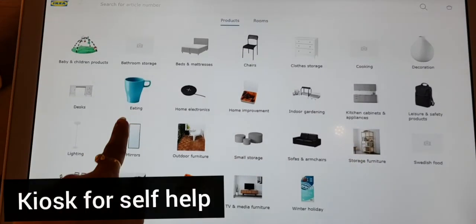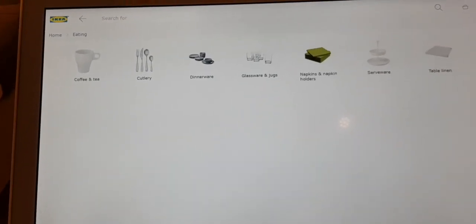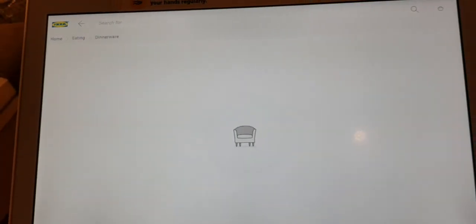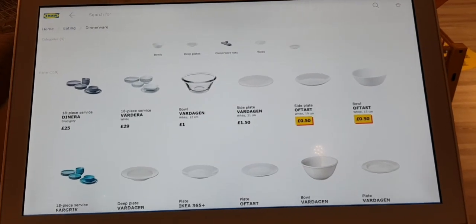There are also kiosks installed inside. For example, I am showing this screen. It's just like a computer. You can access all the items that you want and also understand the price and whether it is available or not available.